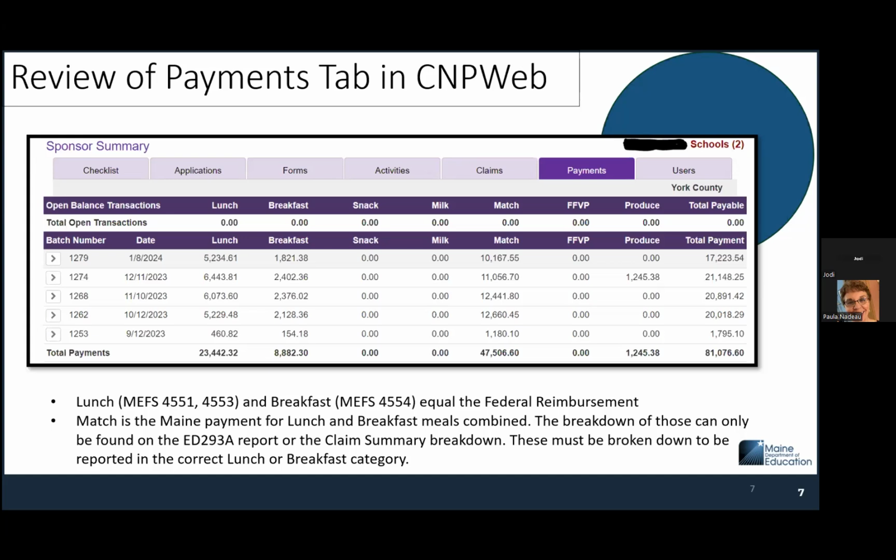The titles listed of lunch, breakfast, snack, milk, FFAP are all federal payments for each program. The totals would all be entered on line 5. Match state of Maine payments for meals at no charge legislation. From the payment tab, you cannot see both breakfast and lunch broken out. The ED 293A is the best way to verify the amounts to complete your annual financial report. Produce is the local foods fund, and that would go under other income.